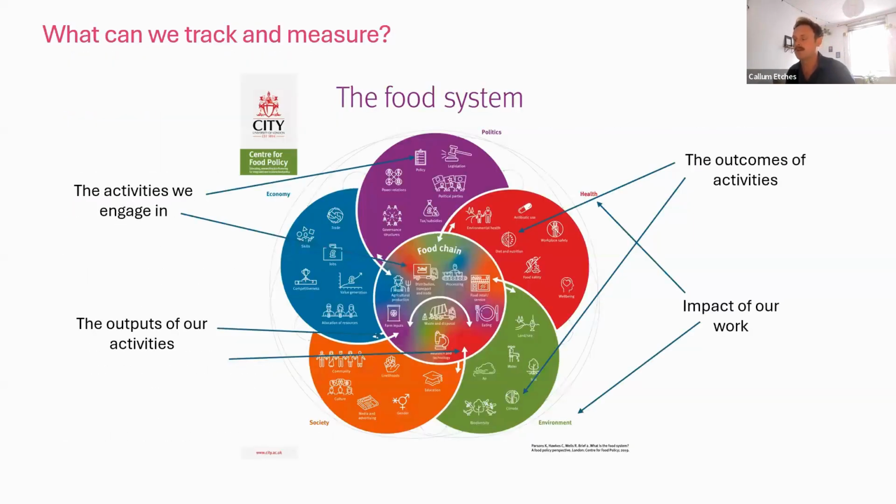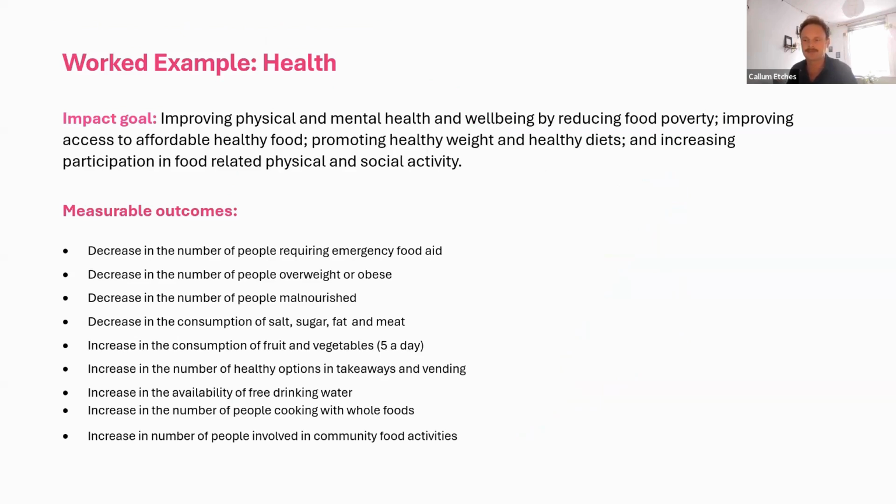So what can we measure there then, is the question. Well, let's do a worked example to think that through. I think this might be the best way of thinking through those different tangibles that we might be able to measure in relation to our work at a systems level. So let's think about health for a second. Let's say that we have this lofty ambition, which is to improve physical and mental health and well-being by reducing food poverty, improving access to affordable, healthy food, promoting healthy weight and healthy diets, and increasing participation in food-related physical and social activity. That's our impact goal. That's our ambition. It's a vision, as someone pointed out earlier, in many ways.